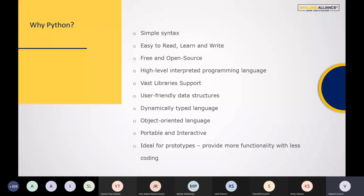Again, it's free and open source. We don't have any restriction to use Python. It's a high level interpreted programming language, as I told, and it's going to use an interpreter to compile it. It has various library support, same as Java, so it's a large library support. Libraries are what we call jars in Java; in Python we call them libraries. That's the difference.